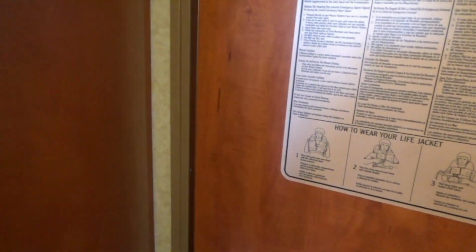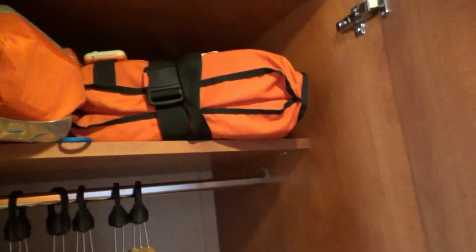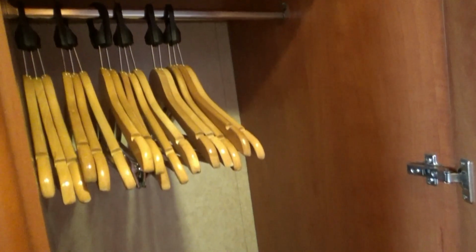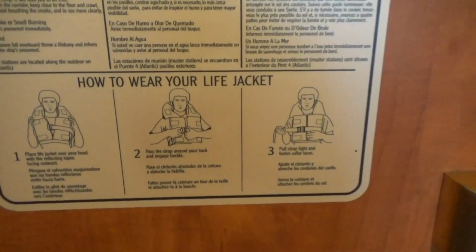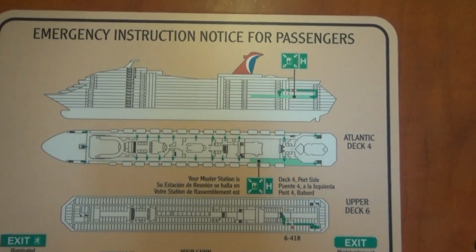All right, and here we go. I haven't finished unpacking, but you get lots and lots of closet space to hang things. And there are the life preservers that you get to learn how to put on, but you never want to have to put one on. I feel like putting one on just to say I put one on, but I don't know. And the instructions are here on the back of the door, so you can't screw that up too bad. And this is kind of where we're at on the ship. So, all right, let's go to the next closet.